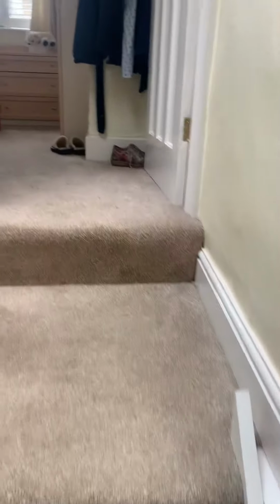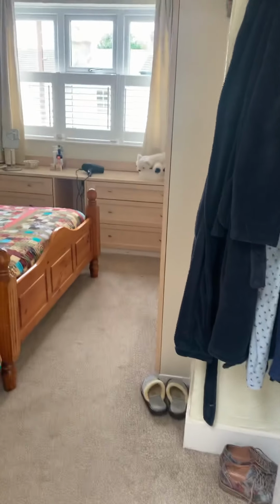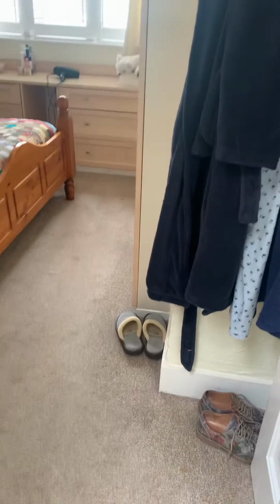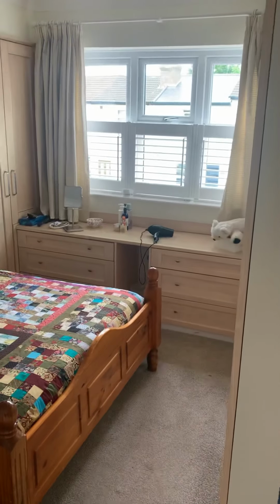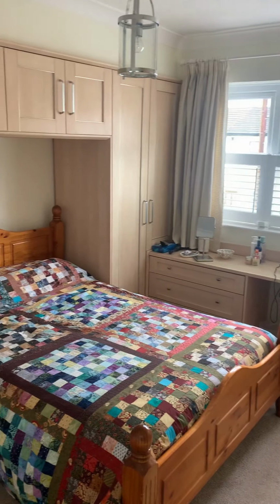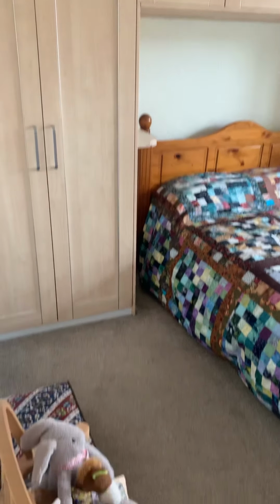So originally this was a 3-bedroom property. However, due to the vendor's needs and what she wanted, she converted it, which I will show you. But this here is the master bedroom. So again, with the shutters, they're all the same throughout the property. So built-in wardrobes throughout. That is the original from when the vendor was here.